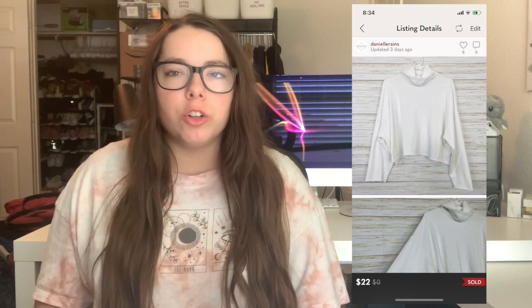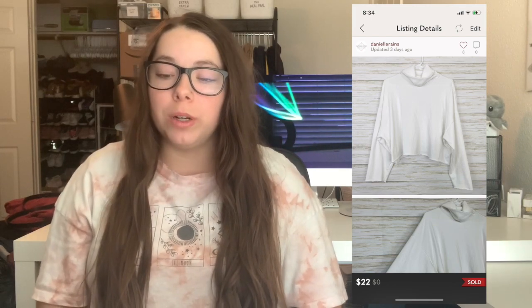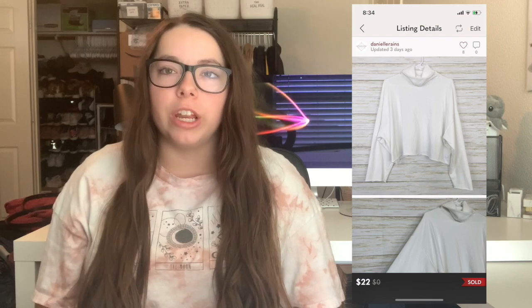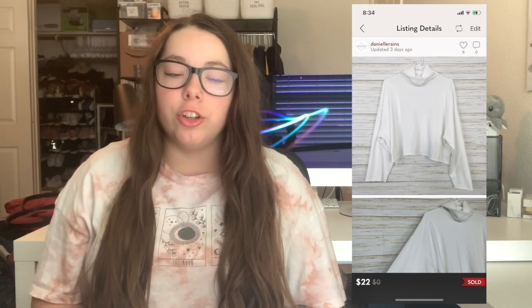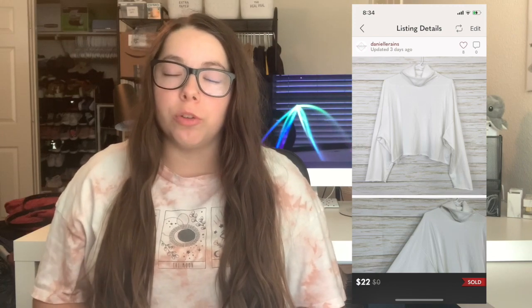But it still sold for $22, which is a great price for an American Eagle sweater. I think I had this listed for $28 originally, and I received an offer for $22, and I immediately accepted. So I love this sale. I think it was a great sale. It sold super fast, and it went towards the profit of my palette.